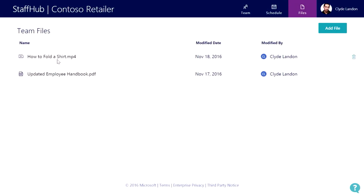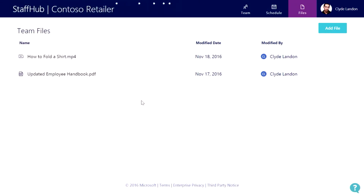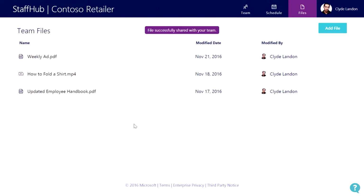When I look at the Files tab, I can see that there are a couple files, including the video we saw about folding a shirt. So this is a good way to distribute training materials and policies and procedures. We've made it simple to add additional files. So for example, I could post this week's weekly ad to all employees so they know what's on sale. This eliminates the need to print out your documents and distribute them to your staff.